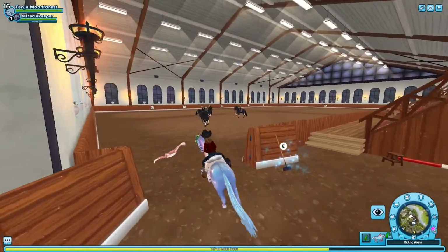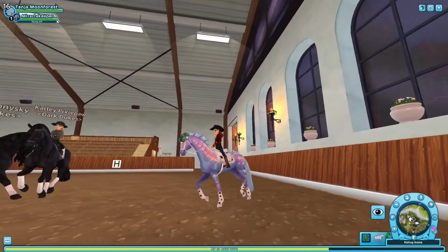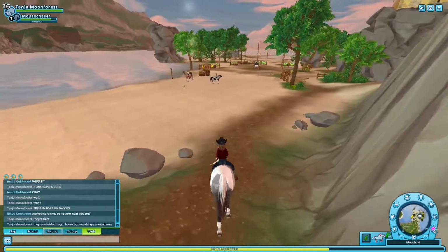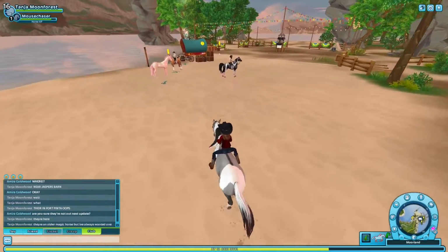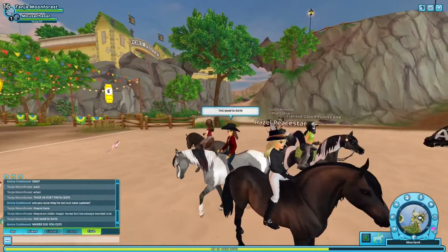Like, they're adorable. I really want one. I did really want one before I saw them in game, and then I was like, ugh. It's kind of hard to put the feeling into words, because the halflingers are just not for me. I think that's what I'm going to phrase it as. The halflingers are not for me.